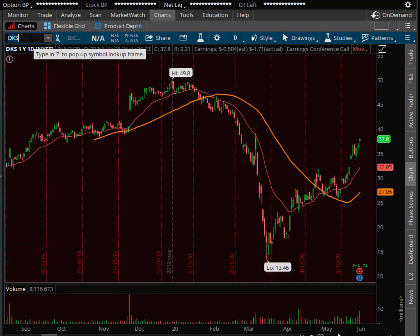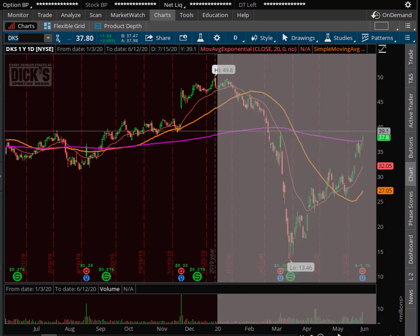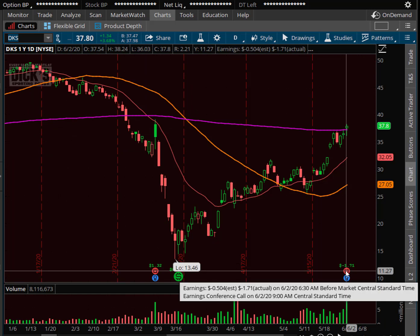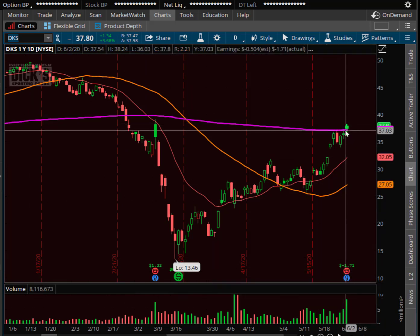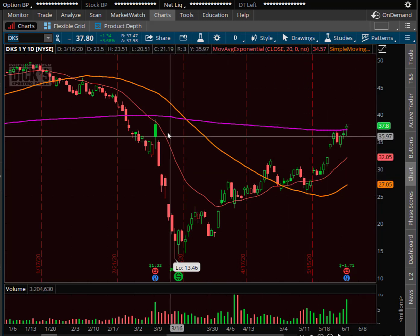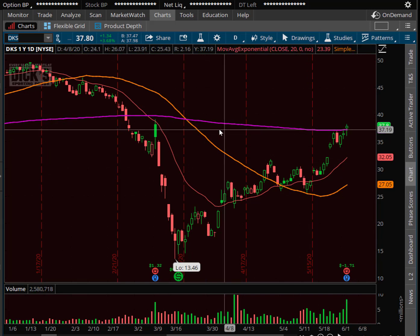DKS, they had earnings. You can see they did not do well. It was a bad earnings report. They had it first thing this morning, but the stock actually closed higher. It breached and closed above the 200-day moving average. It also took out the open on this day here, which the open was 38.17. I'm sorry, excuse me. The open was 38.17. The close was 37.80.